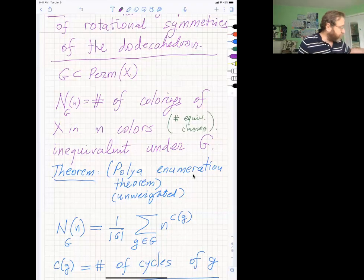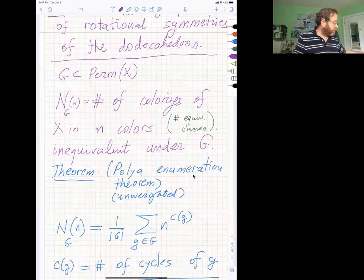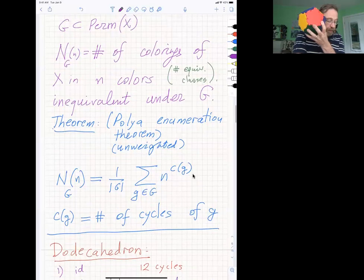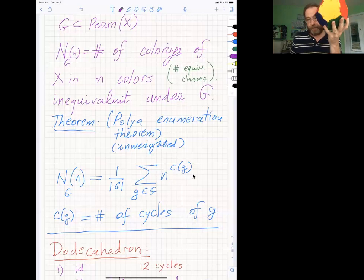So for this purpose, we have to analyze what happens with the dodecahedron. What are the symmetries of the dodecahedron? So let's see how many symmetries it has. Well, first of all there is the identity element, which does nothing. And then it has 12 cycles because there are 12 elements. Each of them is a cycle of length 1. So that's trivial.